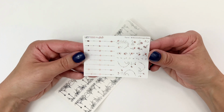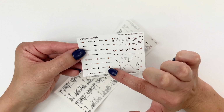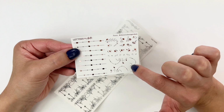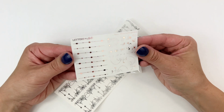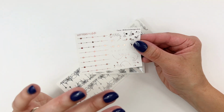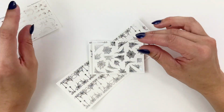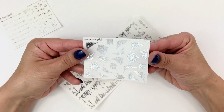It is on transparent matte paper in rose gold foiling. You have 10 pumpkin headers, some leaf and acorn sparkle clusters, leaf clusters, dot clusters, and then this beautiful leaf garland. I'm super happy with the way that this came out. I wanted my fall freebie to be nothing but fall, kind of like staple fall accent elements. Love that. This is the web sampler sheet in silver foiling.